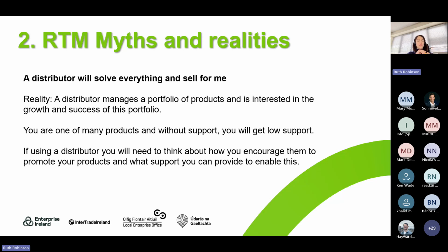So you need to think about how you're going to encourage them to promote your products, what support you can provide to them to enable them to do that. And we'll talk a little bit more when we come on to the section on distributors. But the key point here is it's not a case of once they're appointed, that's it, guaranteed success. The reality is very different.